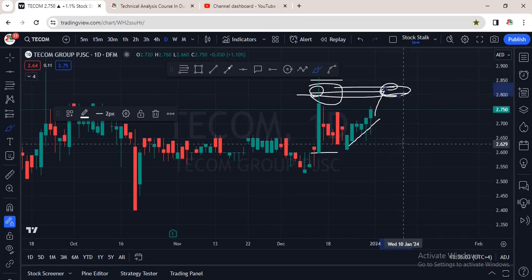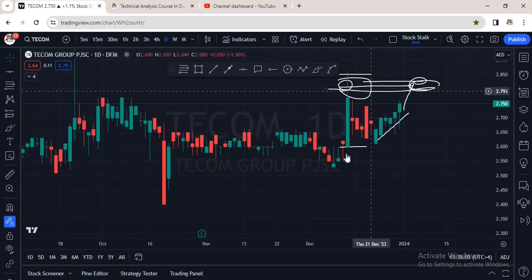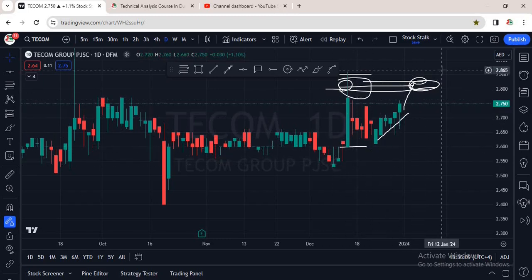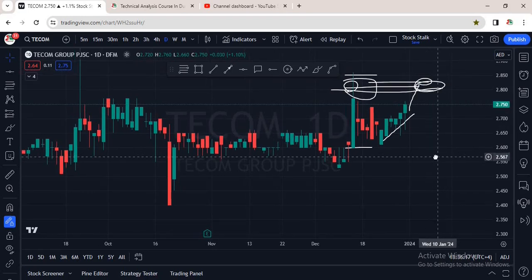If you are someone who likes to hold stocks for the long term, then I think TCOM is one for you because slowly and steadily it makes the move to the upside. Daily gap down or gap up should not be a problem for you because you are a long-term investor.